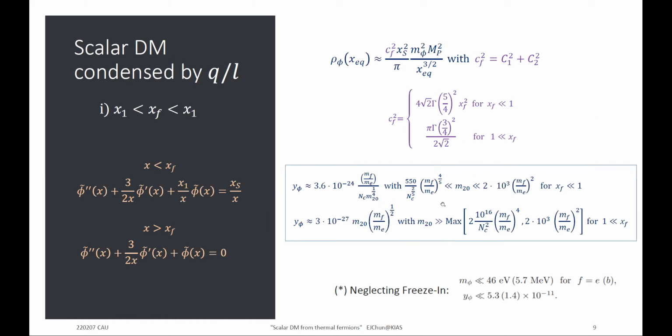It's a bit complicated, but you don't have to follow all the details. Typically, for m phi, the coupling required is about 10 to the minus 24 or 10 to the minus 7, depending on the different regimes of x_F and so on and so forth.